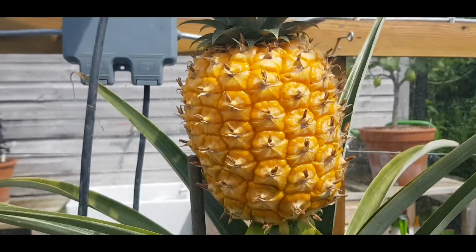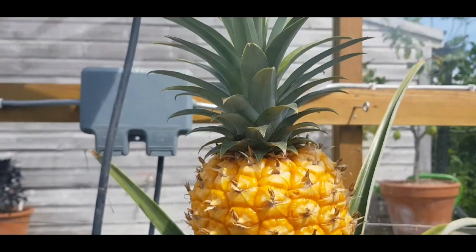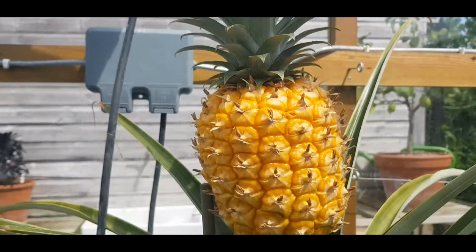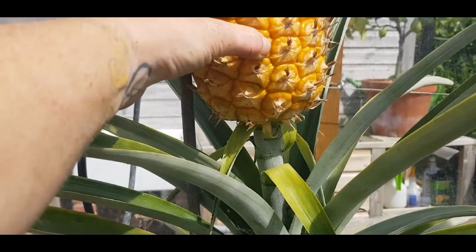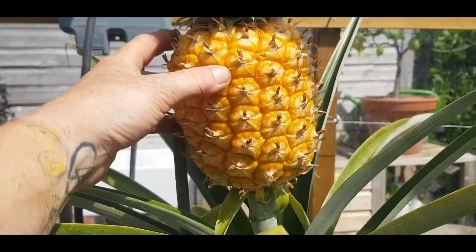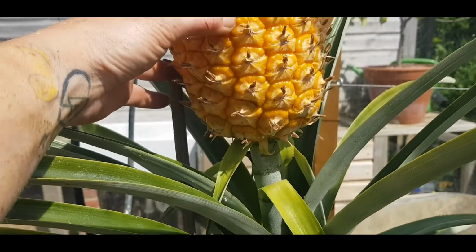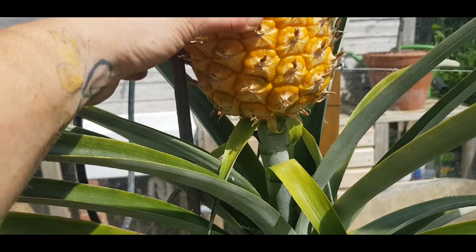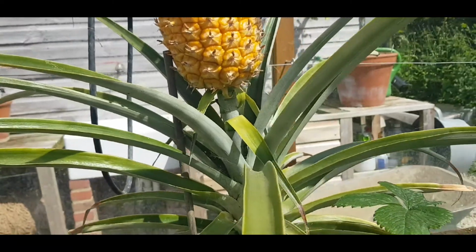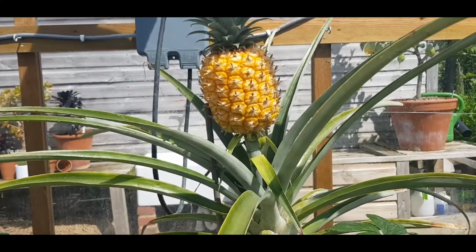But look at that colour. That is an amazing coloured pineapple. You just don't get to see this in the shop, so to see it is absolutely wonderful. I actually had to look up when to harvest it. It says when you press it, it should give slightly, which it does. So I am reasonably confident about this.